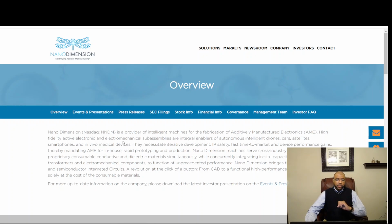It states right here that basically these are subassemblies which are integral enablers of autonomous intelligent drones, cars, and satellites, smartphones, and medical devices. So these are just a few things that Nndm has their hands in as we basically move toward some of these more futuristic products like electric vehicles, that I've discussed earlier in some of my other videos like Nndm. That being said, why this particular company?